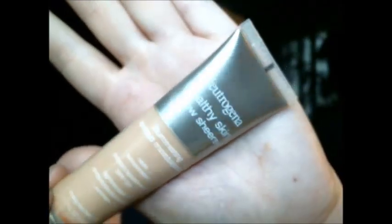So the first product that I'm going to be reaching for is my Neutrogena Healthy Skin Tinted Illuminating Moisturizer in the shade Ivory to Fair because I'm pale as a ghost. I'm just going to be applying this using my oval foundation brush here, and I'm just going to go ahead and put a couple drops on my face and pat it on and buff it into the skin.